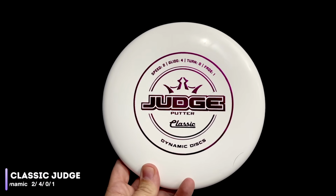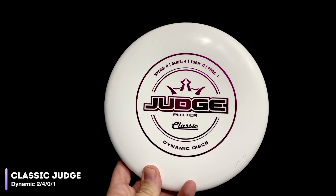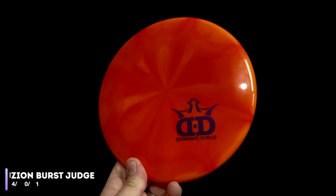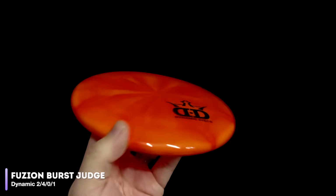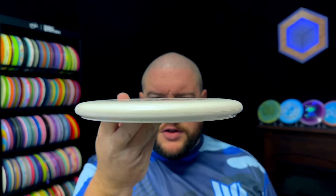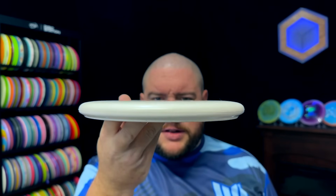Next up, let's take a look at our only putter, the Judge. We have the Judge in two blends today, Classic, which is their oldest and most popular putting plastic, as well as Fusion Burst, which is simply a visual effect added to their premium Fusion blend. There's also another slight difference in that the Classic is super flat, while the Fusion Burst has a little bit of a dome.